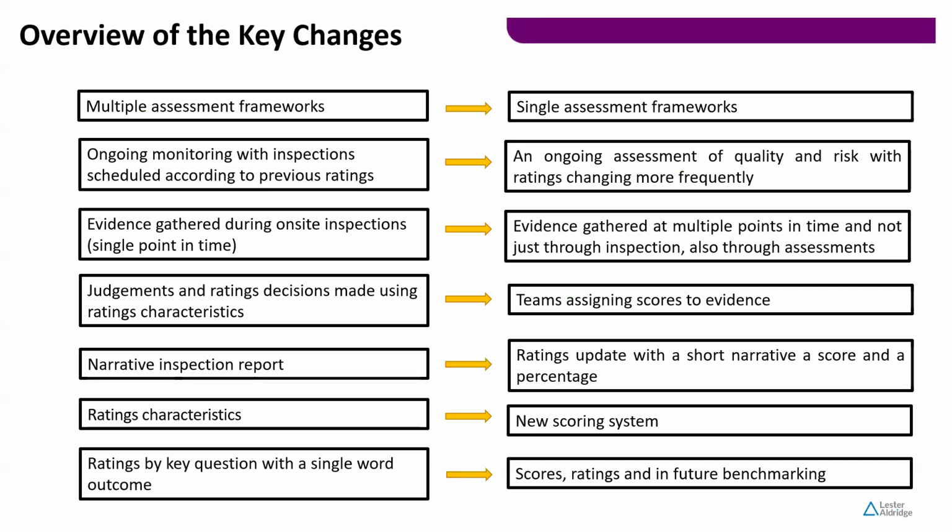So this is your overview of the key changes. From multiple assessment frameworks to the single assessment framework, although I caveat that with the fact that CQC is producing sector guidance, which is very interesting because it's literally the opposite of what they said they were going to be doing, in terms of everybody being rated and inspected on exactly the same level. Well, now they're saying, yes, except that obviously differences apply in different sectors, which is the situation that we had previously. So previously, it was ongoing monitoring with inspections scheduled according to the previous rating. So it was quite a defined calendar.